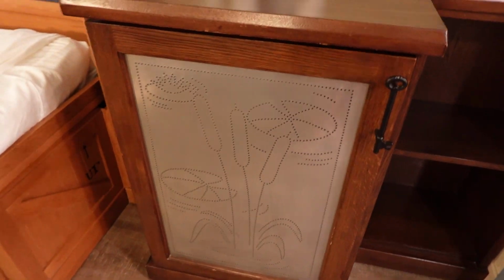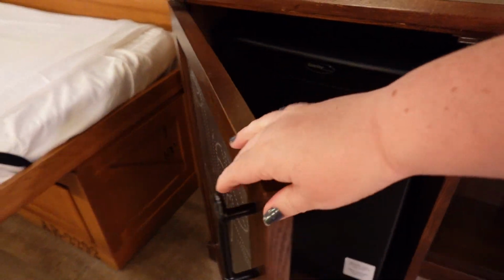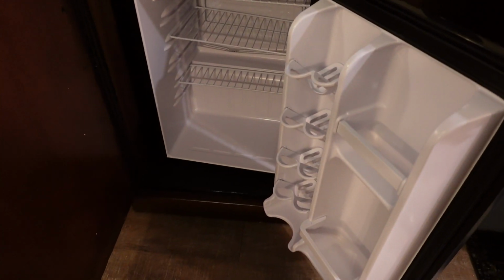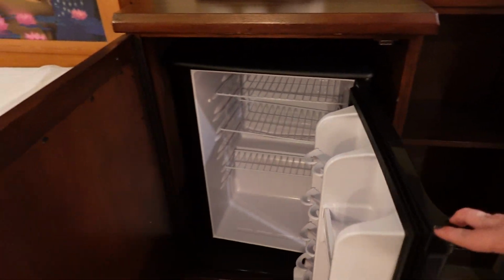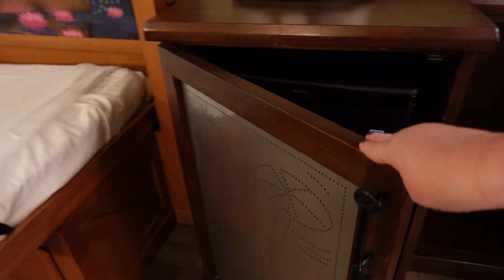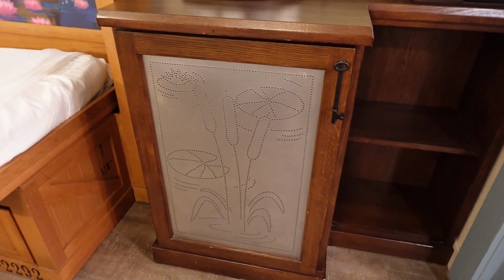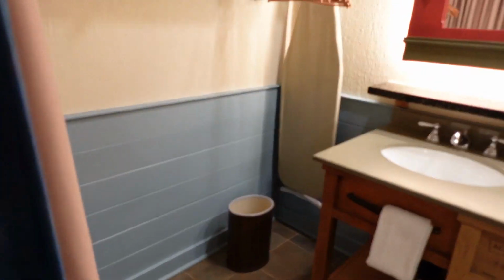And this right here, I'm guessing, yeah, is where you have your refrigerator. So you have a mini fridge there. I love the little detail on the outside that makes you feel like you're out in the woods.